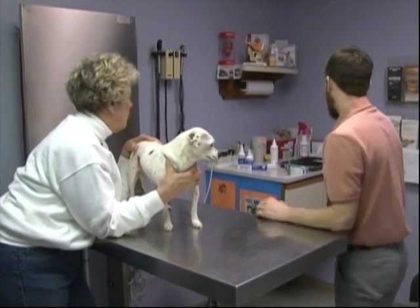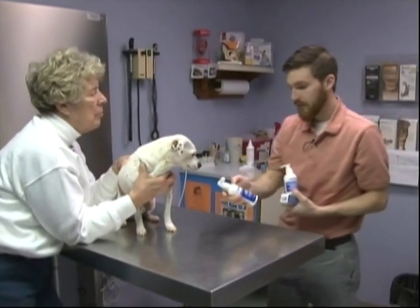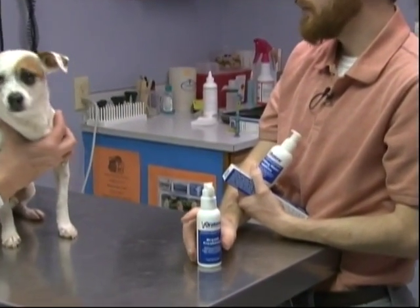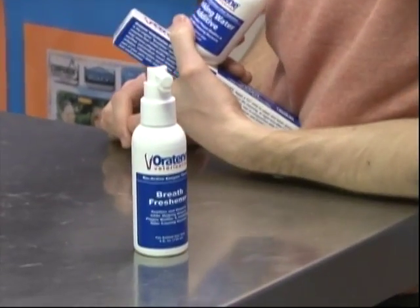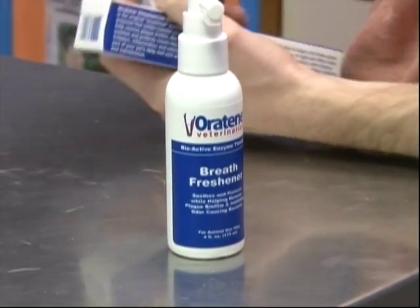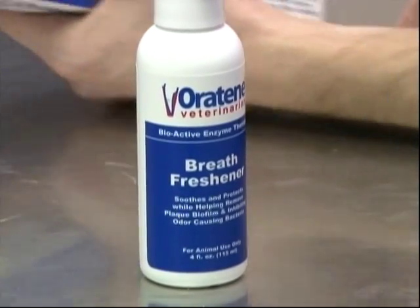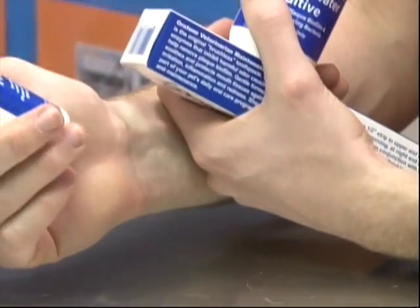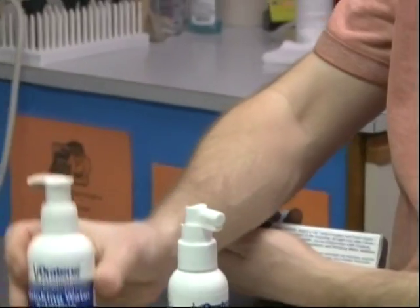Other products that we have are some breath freshener. This is another spray that you put in the mouth. It's also an enzyme-based product. Would it help the tartar? Like the toothpaste, it'll help prevent tartar buildup and get some of the plaque. But it won't get it off if it's already there. We've got to go back to having the dental. Right. And the big benefit there is that it's going to make their breath smell better.